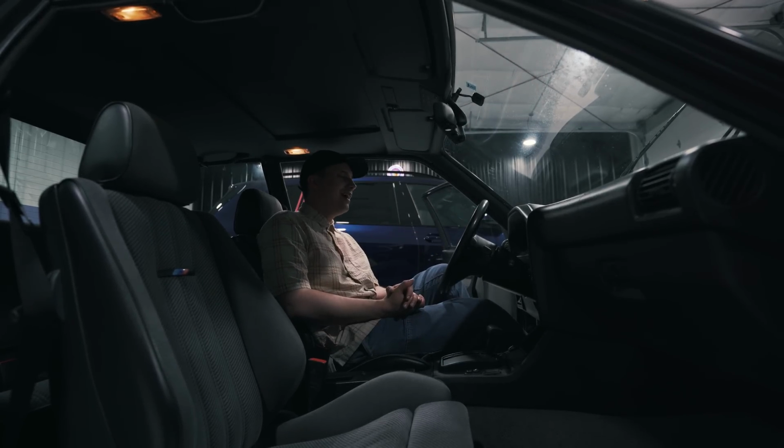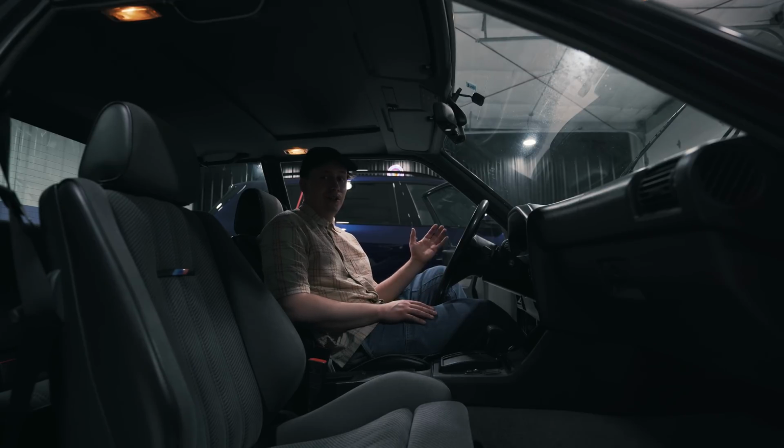BMW 320i, imported from Japan. This is an E30, of course, and this is the original platform that got me into cars many, many years ago. So to finally have one, and a good one at that, is really, really exciting, and I'm excited to show this car to you guys and watch it go through its stages.